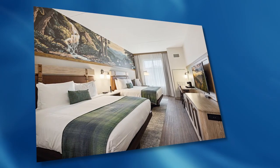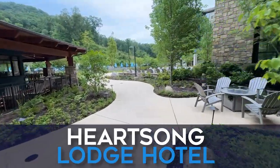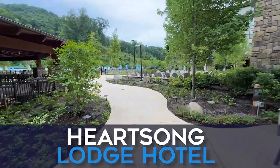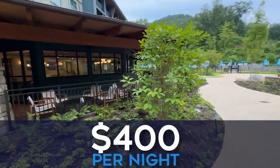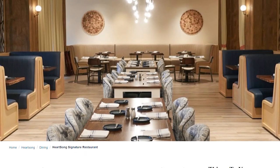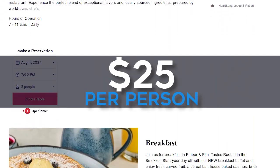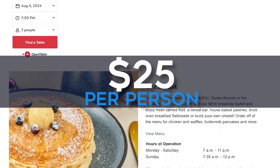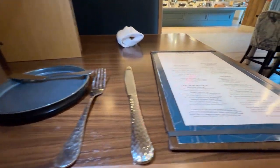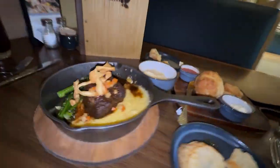Now, the hotel rooms themselves are also very nice. The HeartSong Lodge is a newer hotel itself. It's also a little bit more expensive. We ended up paying right around $400 a night. But that being said, it does come with a list of benefits, and they also have a very nice breakfast buffet. It's only about $25 per person in the morning. They also have some very nice food options right on site. Nothing out of this world good, but very tasty nonetheless.